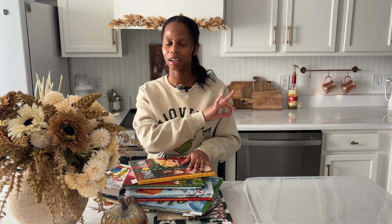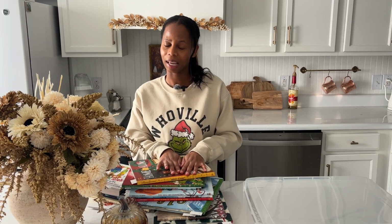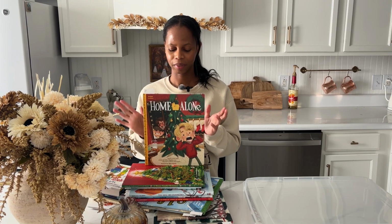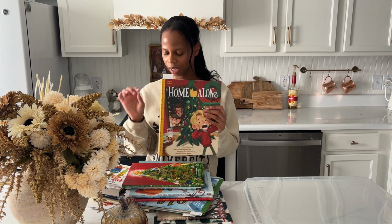So this one book I could not find online. I take that back, it was on Amazon, but it was triple the price that it should be, and I was like, I'm not paying that. So I found it on thriftbooks.com and I spent, I think, under $10, and that included shipping. It's this Home Alone book. It did not come with the sleeve jacket.